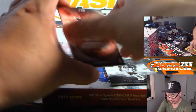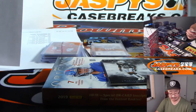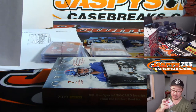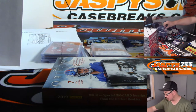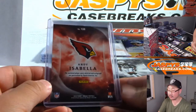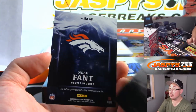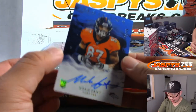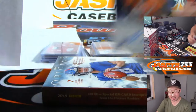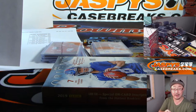The patch auto is Andy Isabella. Two color patch and autograph. Not numbered. Maybe we'll find his teammate in there, the quarterback that's going to be throwing to him. Noah Fant, on-card autograph, 41 out of 49. Denver Broncos picked up straight up by Nick I. There you go, Nick.